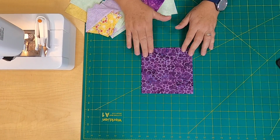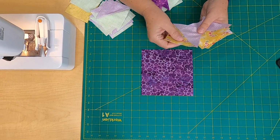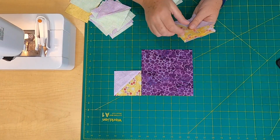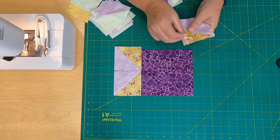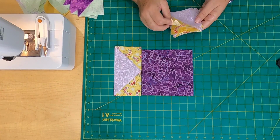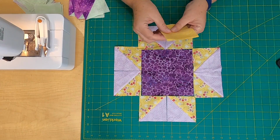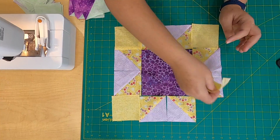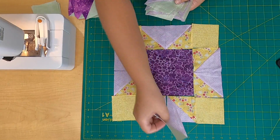So here's my middle square. Make sure it's moved up okay. All right, and then you need the half square triangles that were of fabric A and fabric B. See, this is why you need your handy chart. And you're going to lay those out. There we go. Okay. I'm going to move these out of the way. Okay, so here's the first one, and then you're going to need those squares of fabric C. Those are going to go in the corners. And then you're going to just continue.